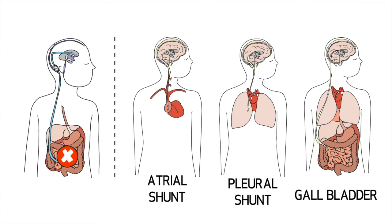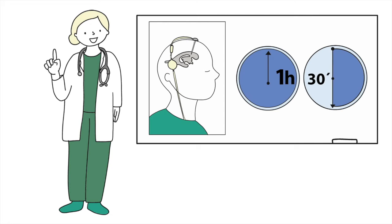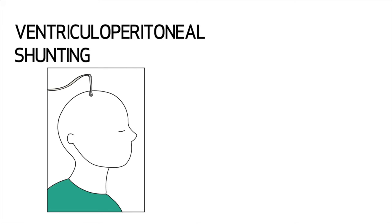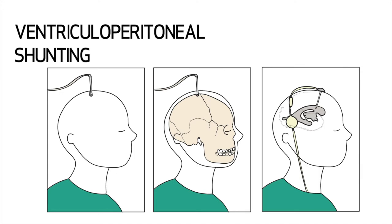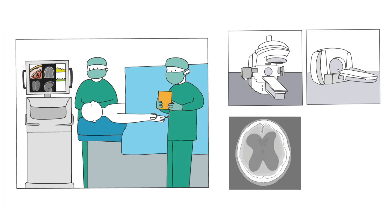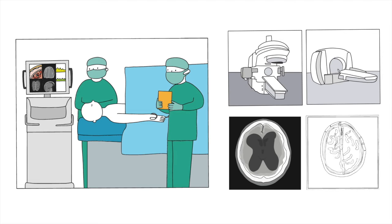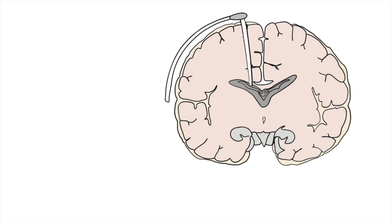The procedure typically takes roughly 1 to 1.5 hours to complete. For the case of ventriculoperitoneal shunting, it involves making a small incision on the head, making a small hole in the skull to pass the catheter through, and then passing the catheter directly into the ventricle using special navigation software. This navigation software utilizes a CT scan or MRI that was obtained before surgery to help the surgeon place the catheter precisely. The catheter is then attached to a valve that is pressure regulated.